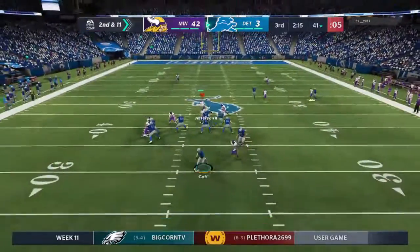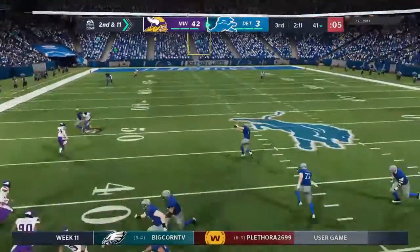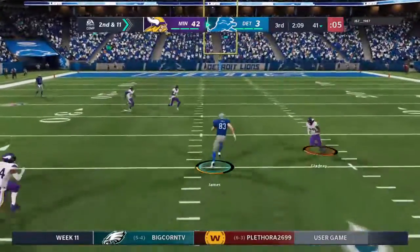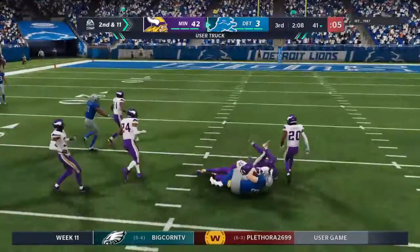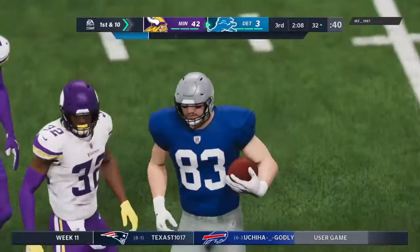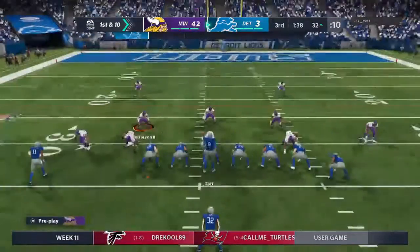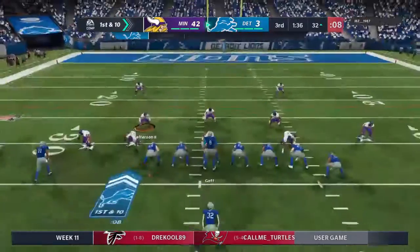Off play action. Here's Goff. Got his man, complete over the middle. It's James, and he takes this one down almost all the way to the 30. That'll wind up a gain of 27 on the catch and run. Still in search of their first touchdown of the game, but they're on the move.